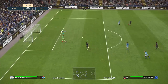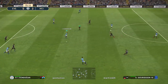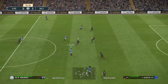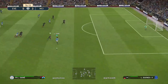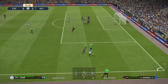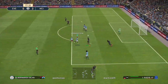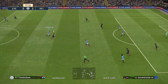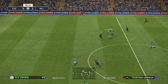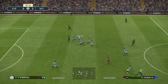Laporte as well there, alert. Gundogan. Now it's Mahrez. Has he picked him out? Sané gets into a good position. And the flag has stayed down. Keane. Out wide to the right. Calvert-Lewin. Now a chance to break. Loose ball, who's going to get there?